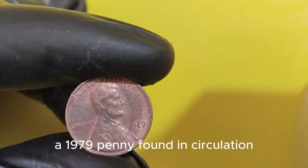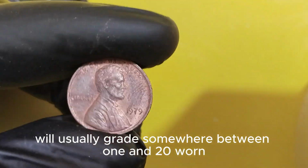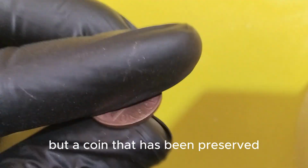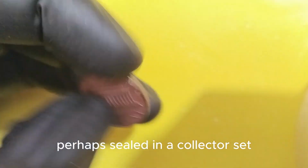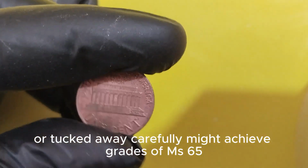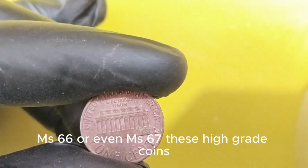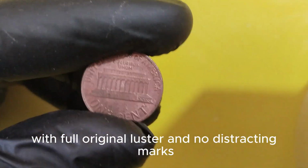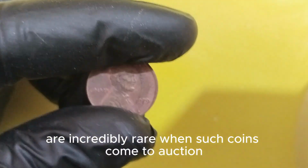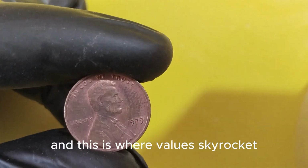A 1979 penny found in circulation will usually grade somewhere between 1 and 20, worn, scratched, and tired from decades of use. But a coin that has been preserved, perhaps sealed in a collector's set or tucked away carefully, might achieve grades of MS65, MS66, or even MS67. These high-grade coins, with full original luster and no distracting marks, are incredibly rare. When such coins come to auction, the bidding wars can escalate beyond reason, and this is where values skyrocket.